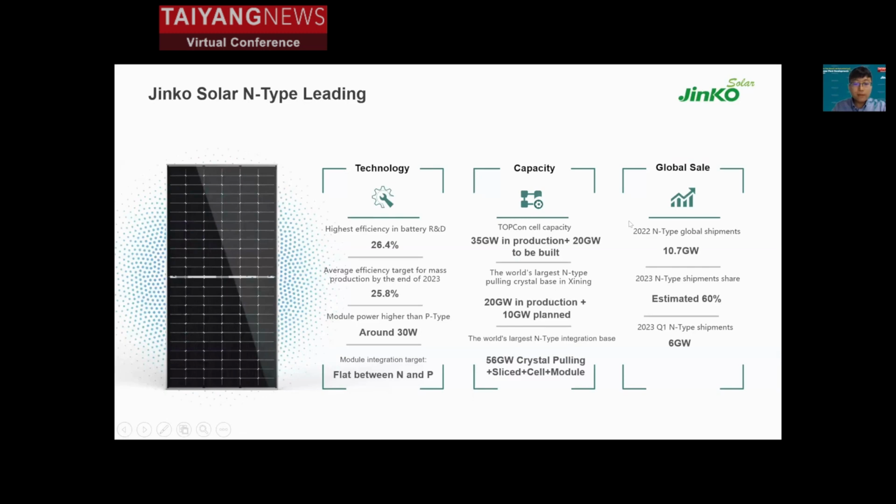The third one is the global sales leaders. In 2022, the global TOPCon shipment is 60 gigawatt, and Jinko shipment already reached 10 gigawatt plus. At the same time, in the first half of 2023, TOPCon signed orders already reached 27 gigawatt. And this year, we expect TOPCon production capacity share will increase to 60%.